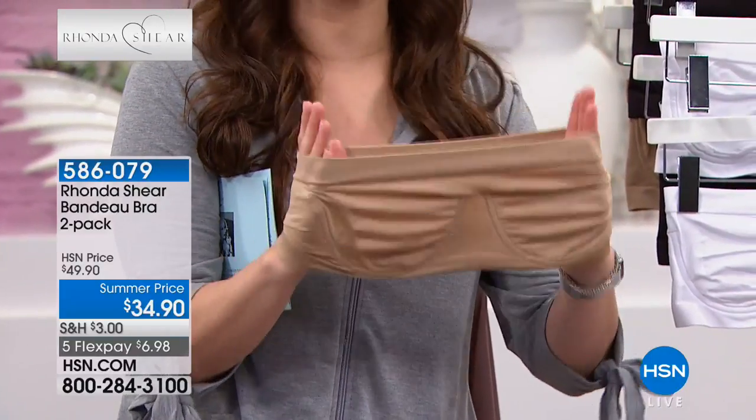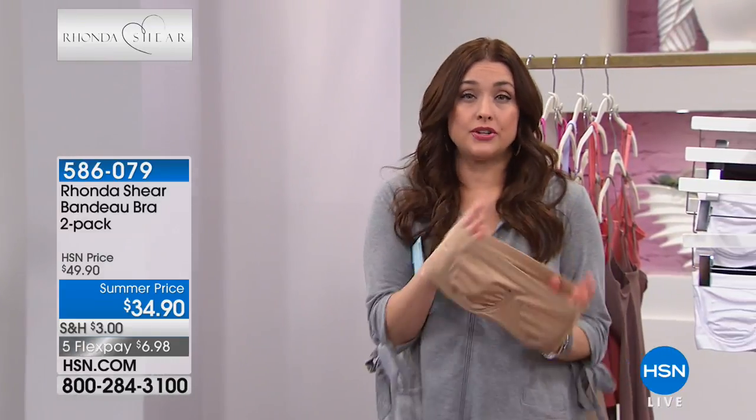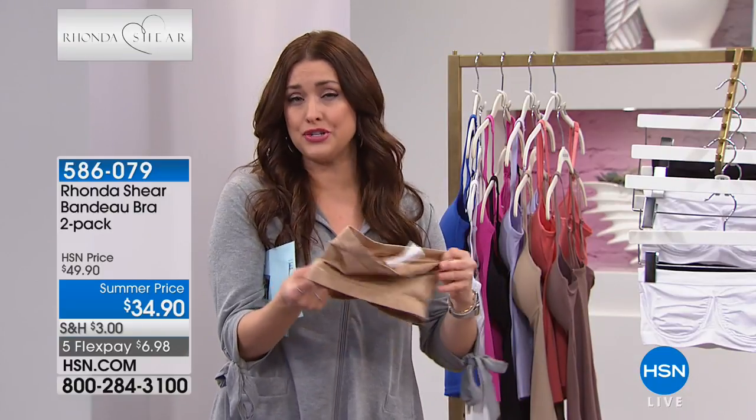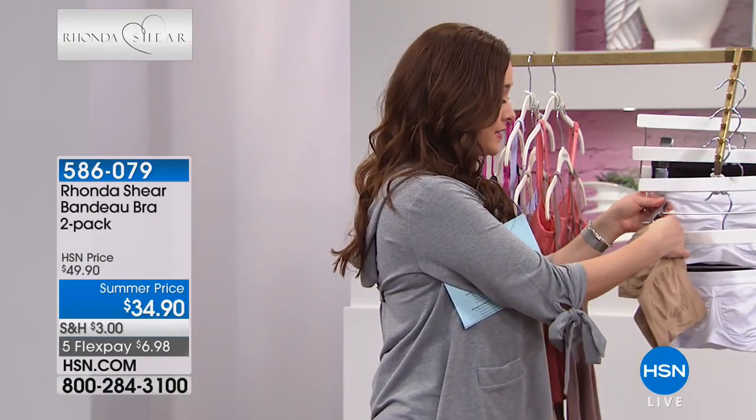No, I have never before this bra owned a strapless bra that I didn't have to try to squeeze into, pull on the sides, pull up constantly. This is going to fit you like a glove and be so breathable and comfortable during these hot summer months. So have fun wearing those sleeveless tops.